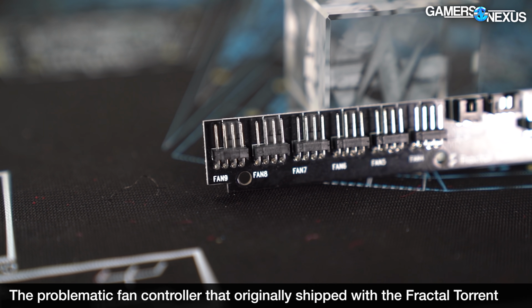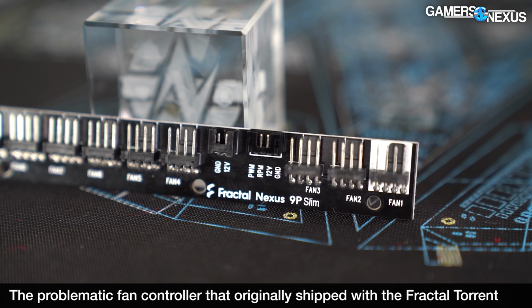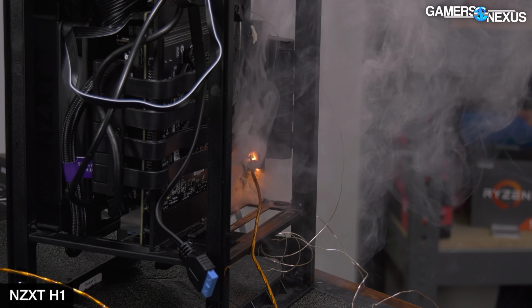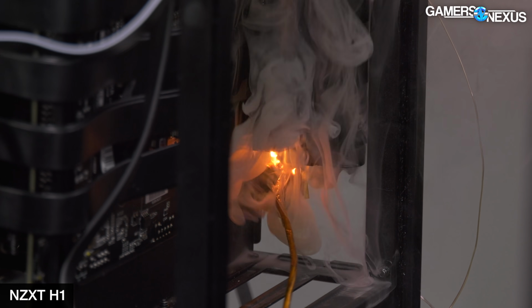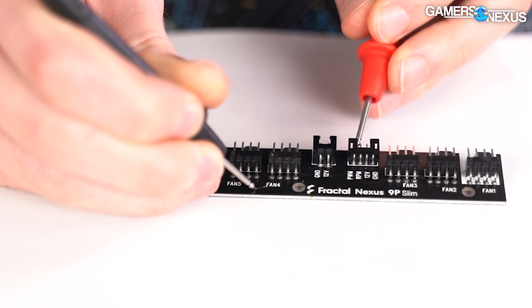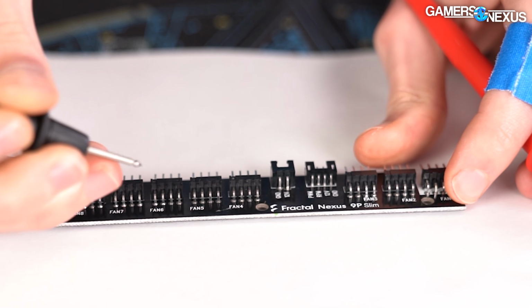Of course, we can't give this award to Fractal and the Torrent without also mentioning the dangerous design flaw that affected the original production run. Like the NZXT H1, which we'll come back to later in this review, a poorly designed PCB, that'd be the fan controller in this instance, had a 12-volt power plane at surface level without sufficient clearance around screw holes. So damage during assembly could lead to the controller shorting.